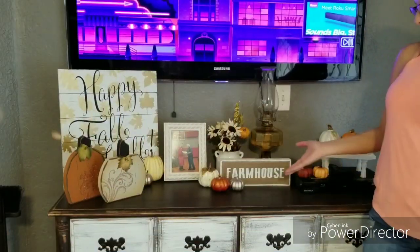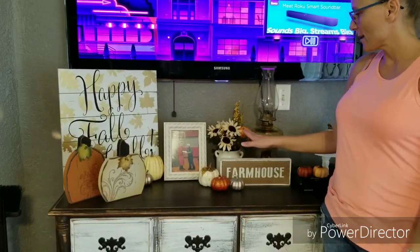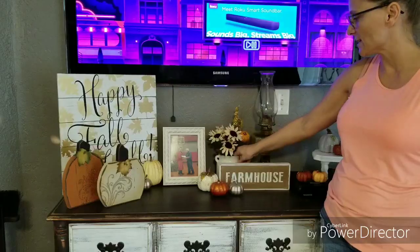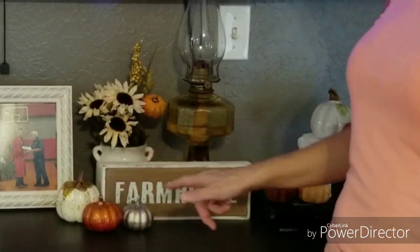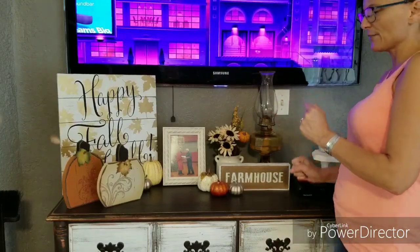Okay, y'all, this is my little TV cabinet, and the little container back here, I keep up here all the time. I just change the flowers out depending on the season, and that actually came from the spring collection at Hobby Lobby, and I got it after the holidays, about a year ago or something. These flowers, I believe they came from Walmart, the little pick there. All of these little pumpkins like this all came from Walmart. They came in little bags, I believe.